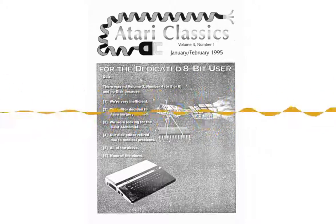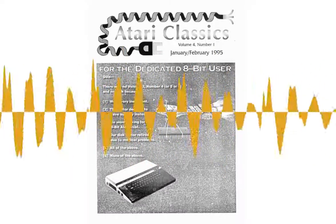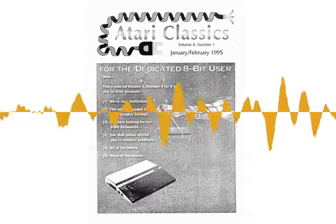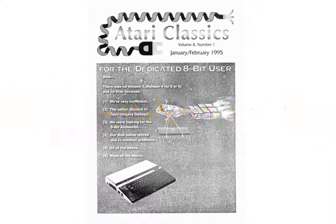I actually use the Atari as my computer, right? I couldn't write any code on one of my PCs, whereas if I'm going to write code, I do it on the Atari.